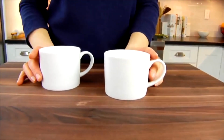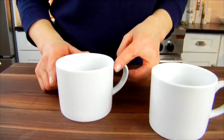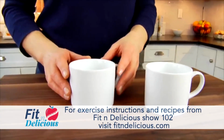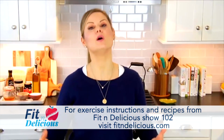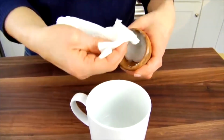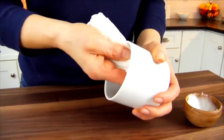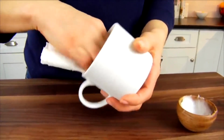Okay. Now I am using an 8-ounce mug for this. You can really use any mug that you have in the house. You just don't want to go smaller than 8 ounces. Otherwise the mug cake is gonna spill over when it's cooking. So I just start by greasing my mug with a little bit of coconut oil. You could also do this with butter or a little bit of cooking spray. Just something to make sure that the cake doesn't stick to the mug.